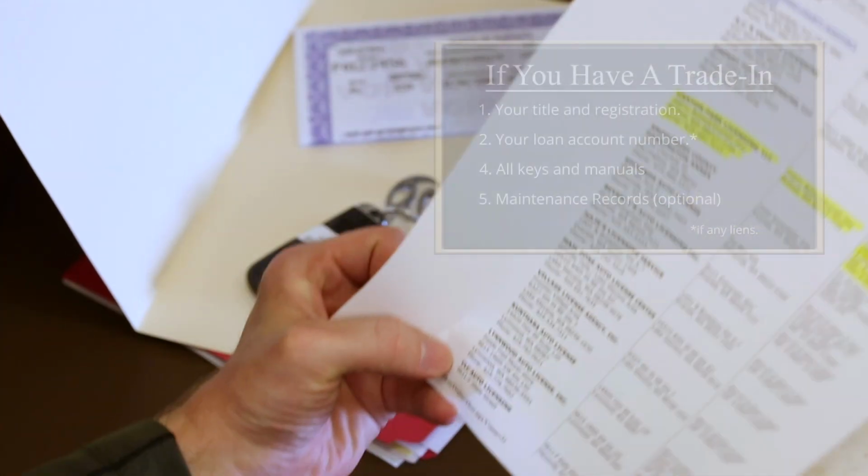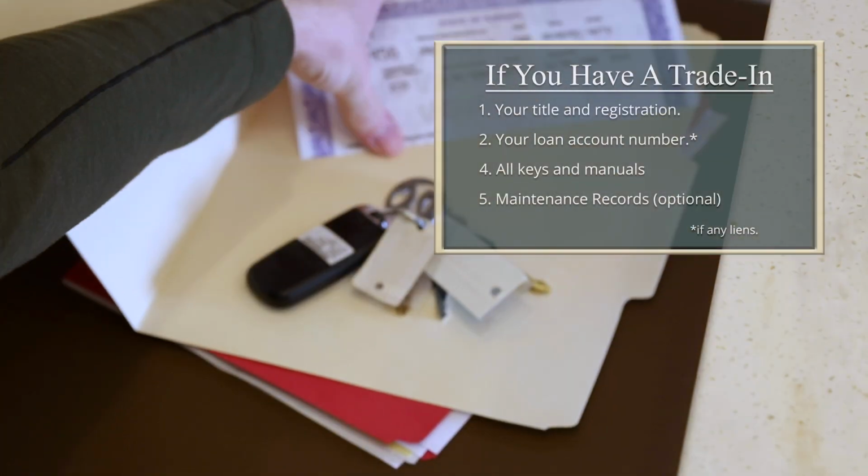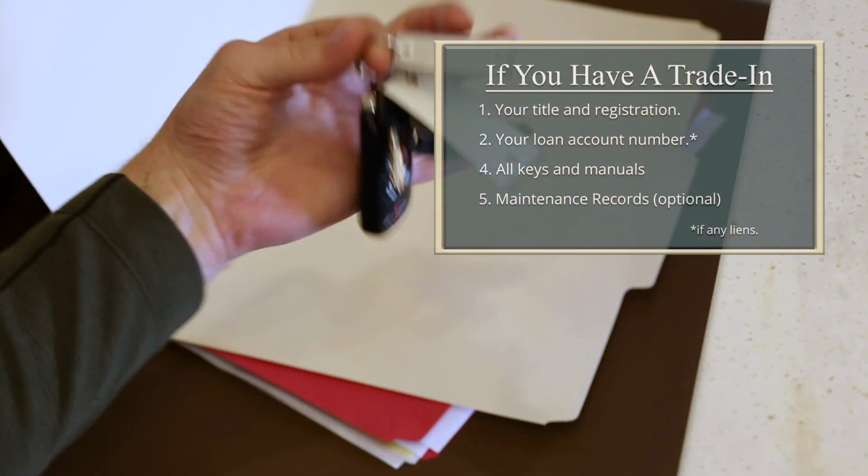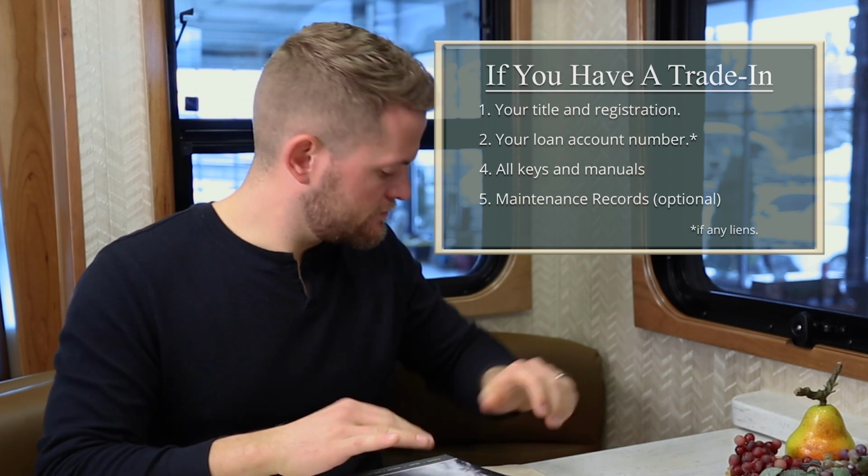On delivery day, you will need to bring with you your driver's license, proof of insurance, and address and telephone number of your home DMV. If you have a trade-in, you will need to also bring your title and registration, your loan account number, all keys and manuals, and maintenance records.